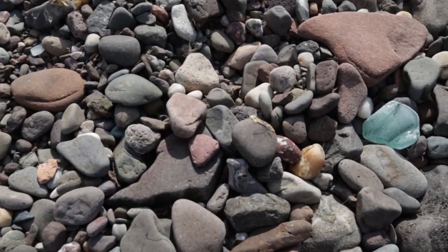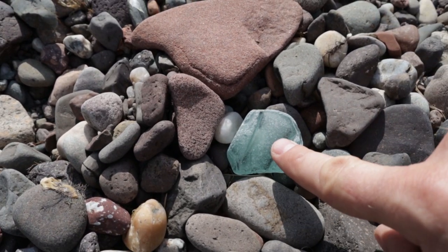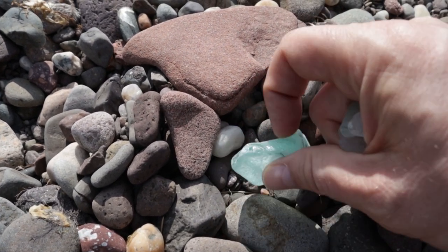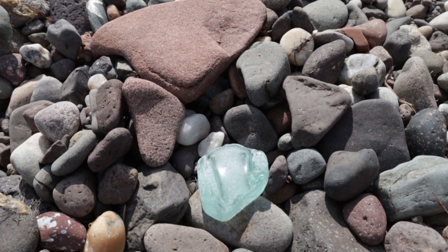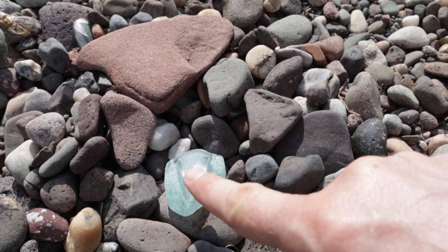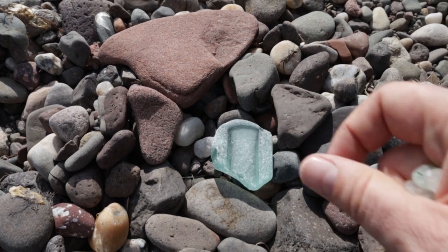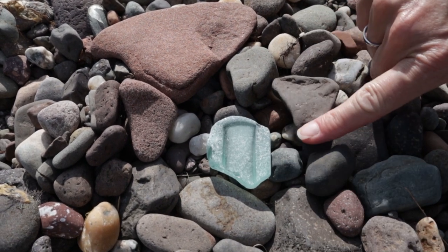There's quite a large piece here. That's definitely a bottle bottom. Don't know what one though. It's really thick, very, very heavy. What do you make of that? That's really heavy. Oh, right, yeah. Look how thick that is. Oh, yeah. That's a really nice bottle bottom, isn't it?